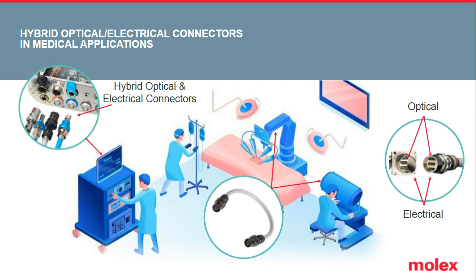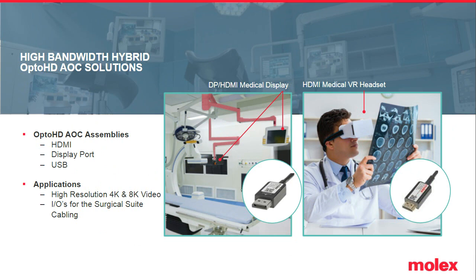The Molex Hybrid Medical Opto HD AOCs are designed to solve stringent requirements of transmitting high-resolution video, data, and power in critical environments and applications such as robotic surgery, ER centers, and doctors' offices. The cables offer industry-standard connectors such as HDMI, USB, and DisplayPort for ease of use and adaptation.